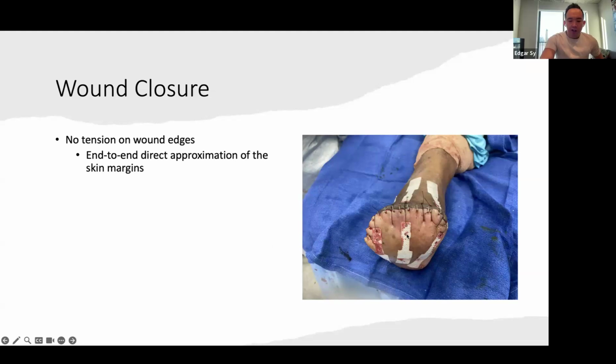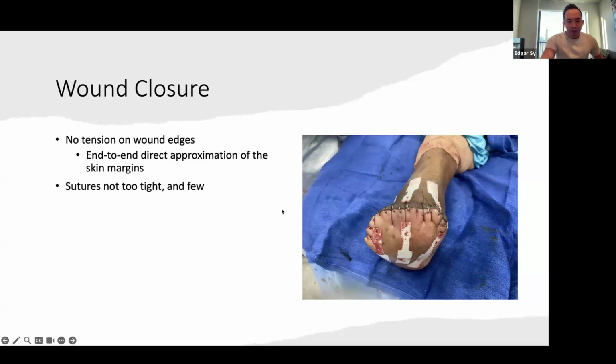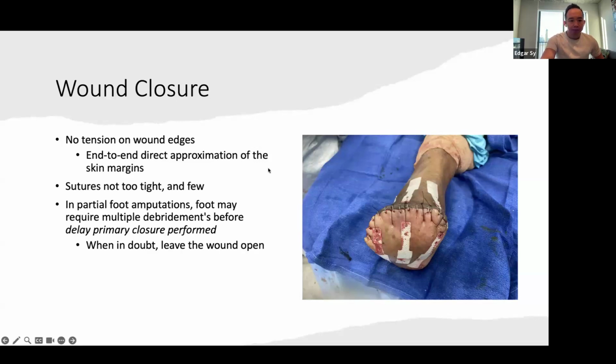My favorite way of closure construct is a staple suture combination, and I conjunct it with this proprietary device that decreases the skin tension here because it allows you to put the skin closer together, and you put this loop through the suture. So that's my preference, right? You want to make sure the sutures are not too tight, and as small as possible as it pertains to size. That way, it decreases the overall pressure to that skin.